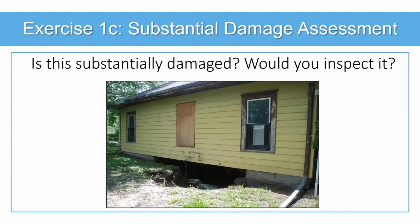Okay, what do you think if this was the only photo that you had? All we can see here is a very full and collapsed foundation down there. What do you think? Do you think it's substantially damaged, and would you go in and inspect it? Awesome, I see lots of yeses. Yep, someone said yes because foundations are expensive. It's definitely true.